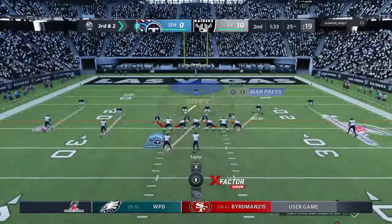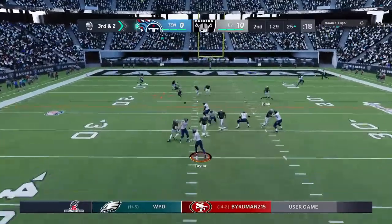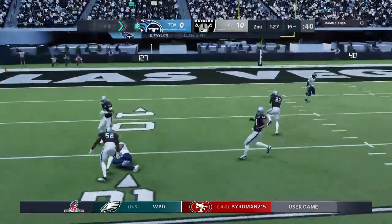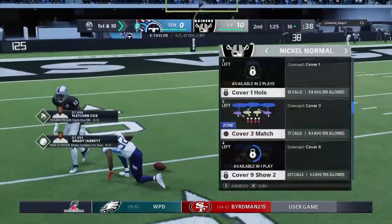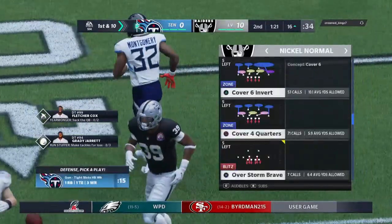A nickel formation here defensively. From the gun, it's Taylor. And he'll be touched out here, but not before he does pick up the first. Complete to that gain of 9 buys them a new set of downs.